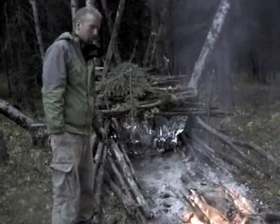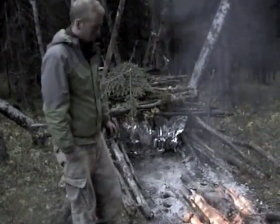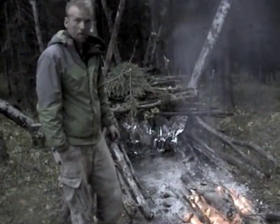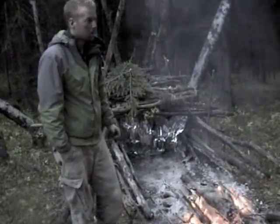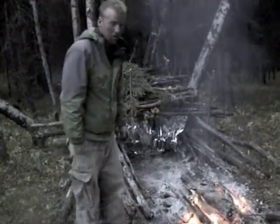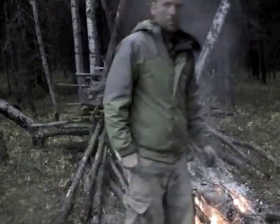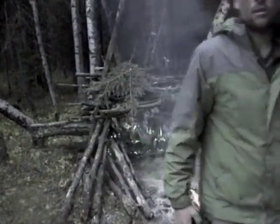Just dragging logs around. But just gonna let this burn out, and then I'm gonna start walking, start hiking again. Probably the next time I'll have the camera on is when I get to the TP Creek cabin. Should be a couple hours till I get there.